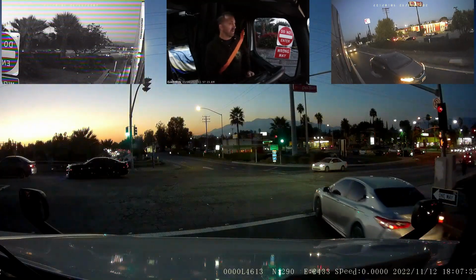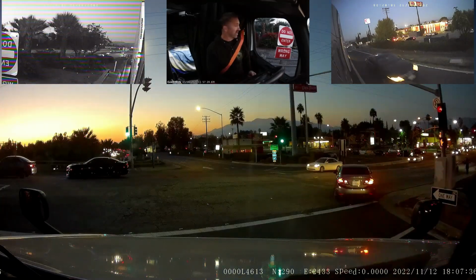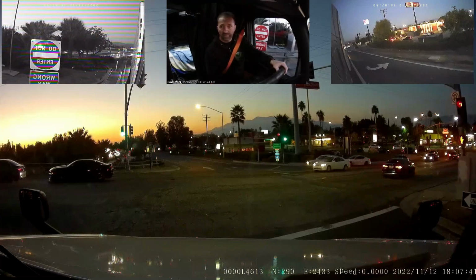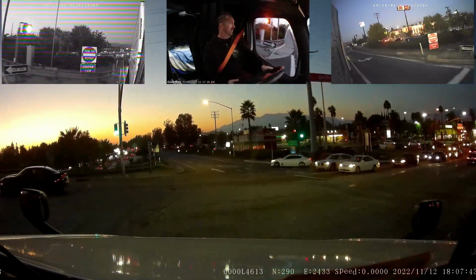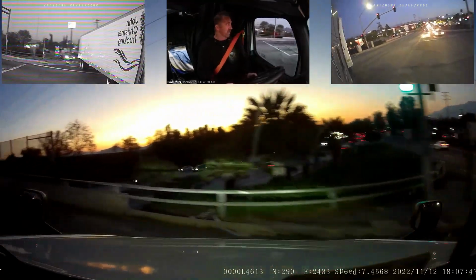But I got a green, but I can't make my turn because there's all the traffic trying to get on. Oh, they got a green light now, so. But I got to wait for all the left turn traffic trying to get on to eastbound 10 to clear the intersection before I can make my turn.